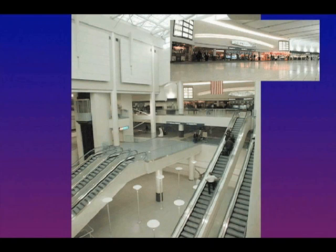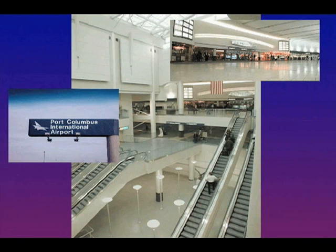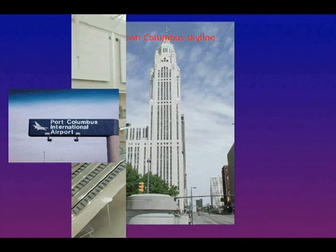This is Port Columbus International Airport. It was dubbed America's greatest air harbor and reached international status in 1965. It currently has 30 domestic air carriers with nonstop service to 33 cities.